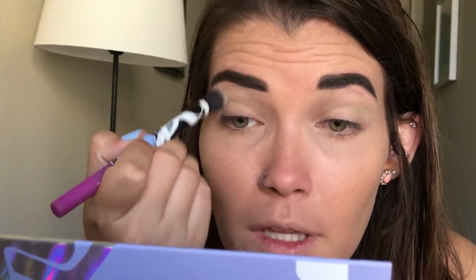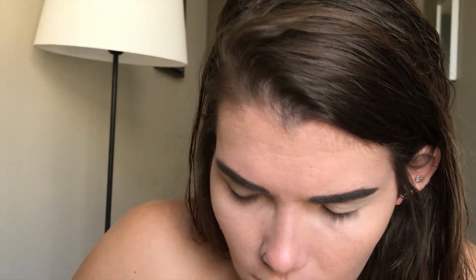So off the bat, it's not super pigmented, but it lays down a nice little base for blending. But I definitely don't think, if you're trying to go for a green eye, this would necessarily be the color that you would use. And it looks matte in here. Yeah, it's definitely matte. On the eye, it almost looks like it has a little bit of shimmer to it, but it doesn't in the swatch. Maybe there was something on my brush?